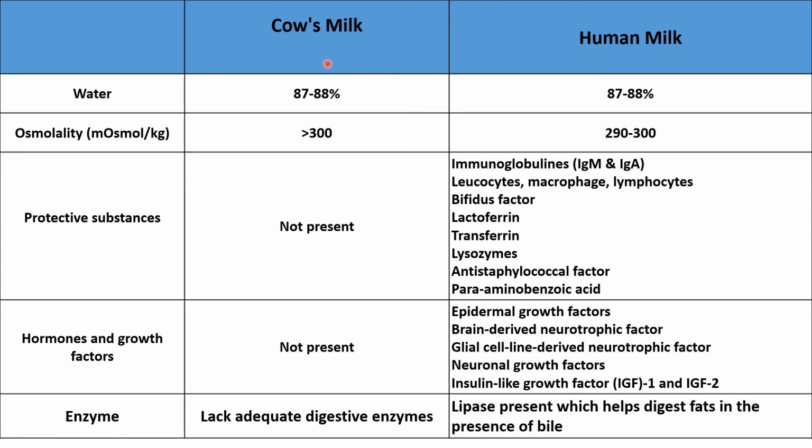Now the water content in cow and human milk both is 88%, but it is not adequate to excrete the solute load by the kidney in cow's milk, because sodium concentration is high in the cow milk, so it requires more water to excrete, while in human milk it is adequate to excrete the solute load by the kidney. Osmolality is more than 300, while in human milk 290 to 300. Protective substances are not present in the cow milk, while in human milk various protective factors are there.